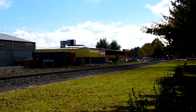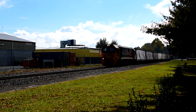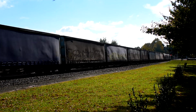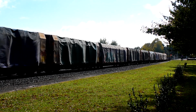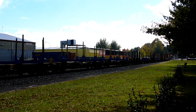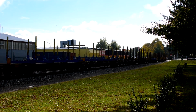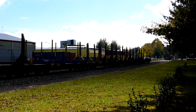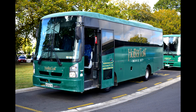Before the DBR came along, we got the usual freight train to Kinleith, of course. On this occasion, DL 9452 was on the 482/483 run. Then two Hobbiton buses showed up to pick up passengers that joined the train further up the line.